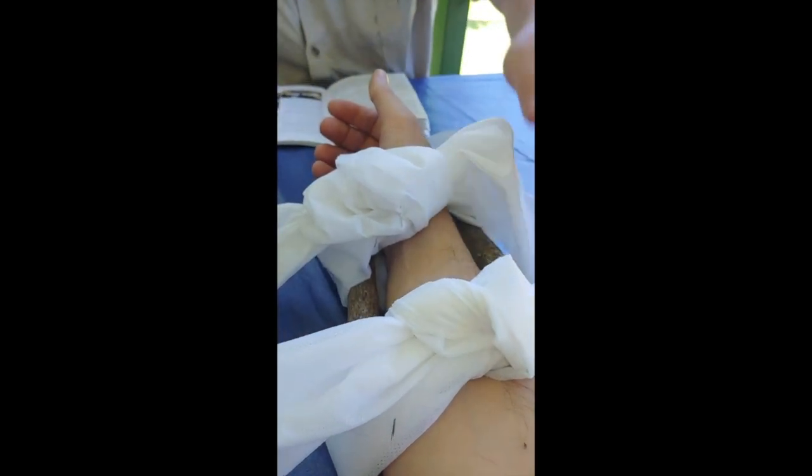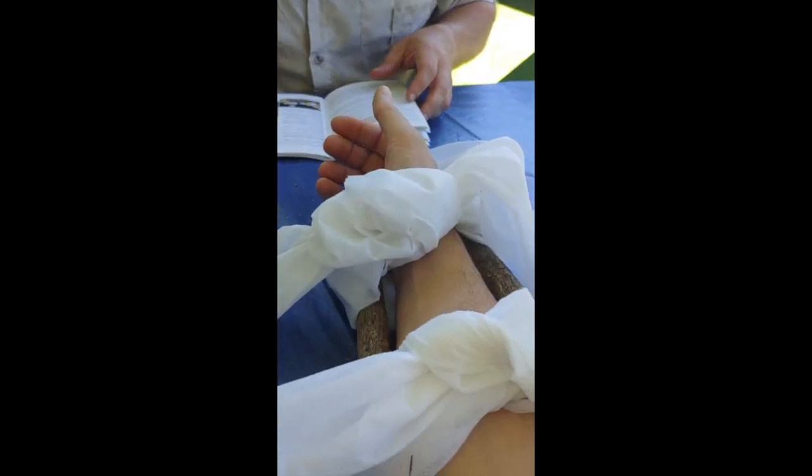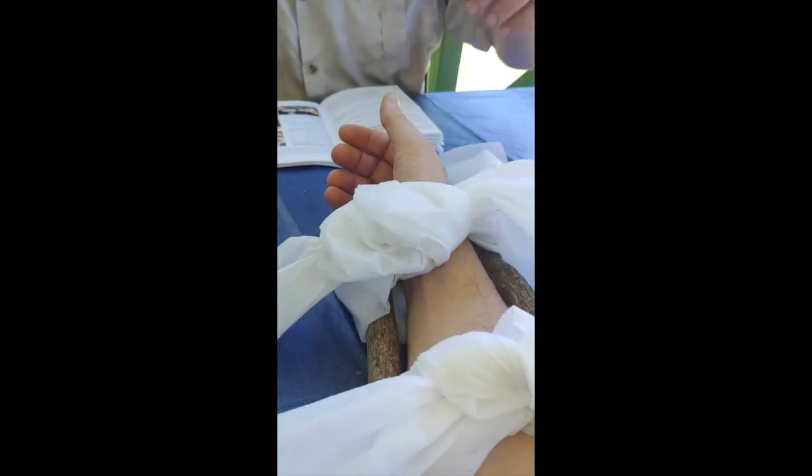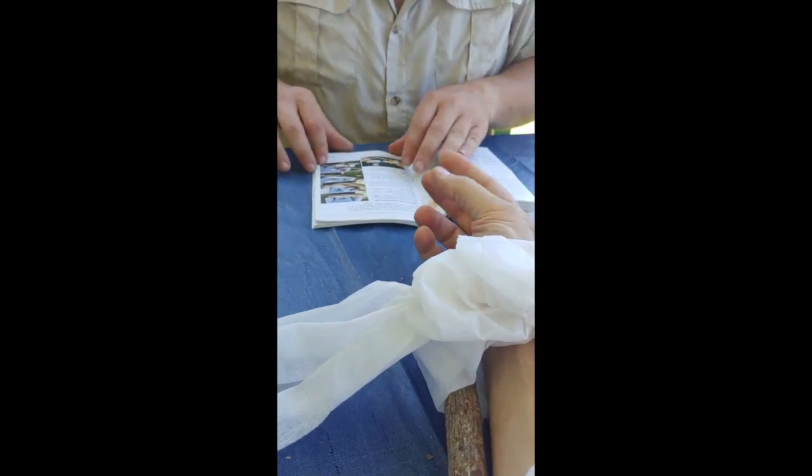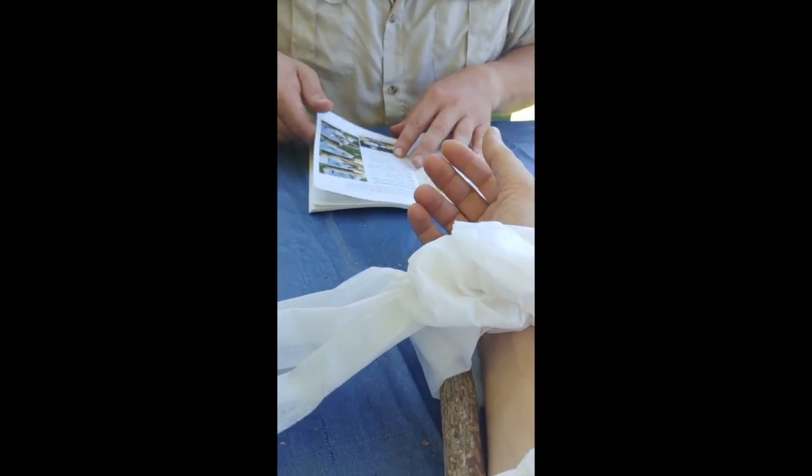So there's that stabilized. And then after you have your splint in place, we're going to recheck for circulation. Hands and fingertips are still warm, still got color coming back. So that is a good splint, and then you keep that in place until the medical professional removes it.